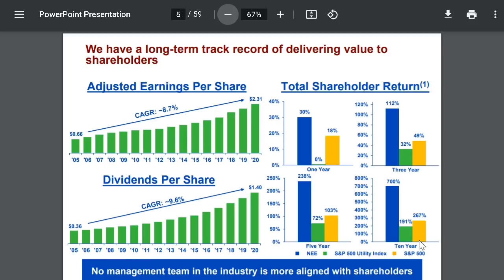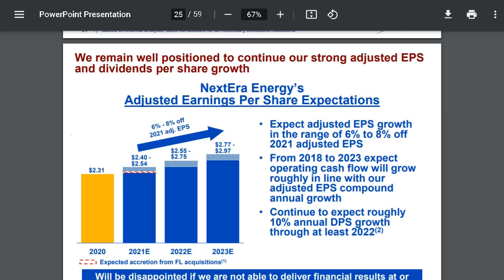And we can see that over the past decade, the company's total shareholder return is at 700%, more than doubling the performance of the S&P 500 and more than tripling the utility sector as a whole, which only returned 190%. And I believe NextEra will continue to provide their investors with great returns for many years in the future. And going forward, the company's projecting average growth of their earnings per share between 6 to 8% over the next 3 years. And they're also projecting that their dividend per share will grow at least 10% per year in 2021 and 2022.